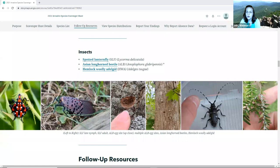So for those of you that might be from the eastern part of the state, specifically the southeastern part of the state, I'm sure you've seen this insect already and are probably very familiar with it, unfortunately. And so this is one that we're looking for, especially in places where it is coming into Pennsylvania in new areas, in new counties. And so again, it's really good to make sure that we're surveying all across the state to see if we're finding new places where this insect is at.